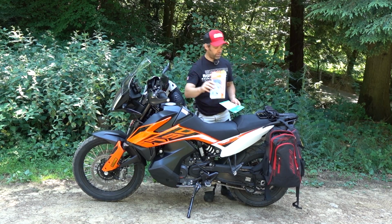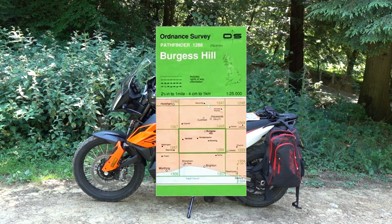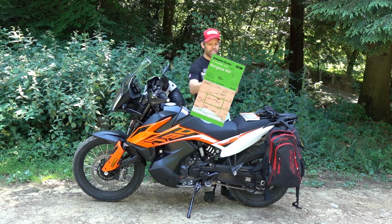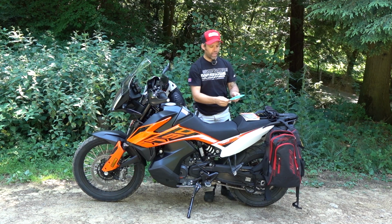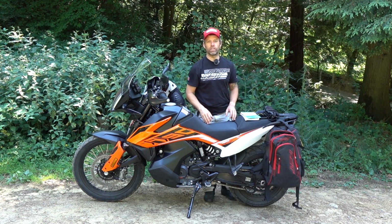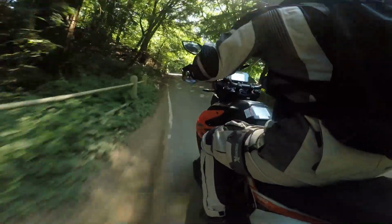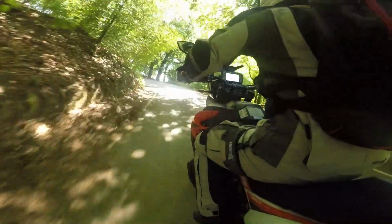Explorer maps are pretty good. Even better, Pathfinder maps. You see that all right? Good. So a Pathfinder map, you go through that, it shows you all your rights of way, okay? Every bit of right of way, and a byway is basically a road. It doesn't look like one because it's made out of mud and tree roots and cow shit, but it's a road.